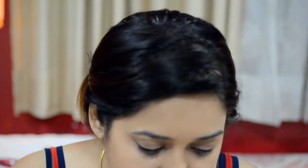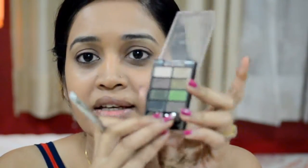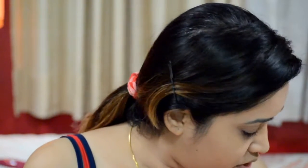So yes, here I'm using the Oriflame palette, wherein I have this black color. This is something which I just do on an everyday basis, because eyeliner really takes time, I know that, and if you're running late, we obviously skip this step, but a bit of things can add more to your makeup. So yes, just start applying that.